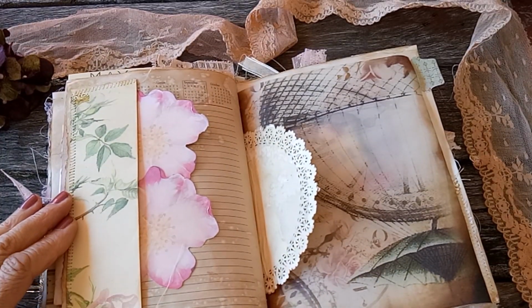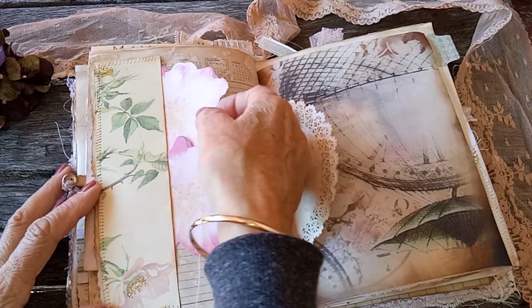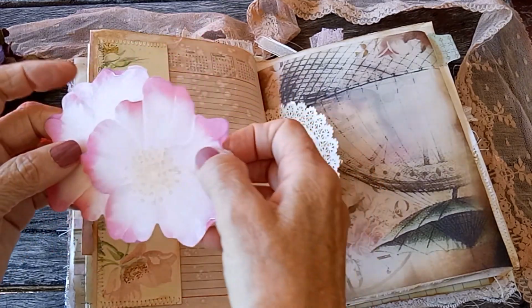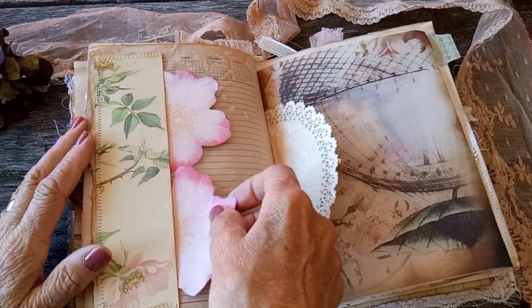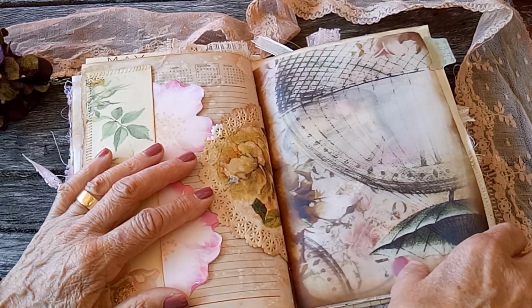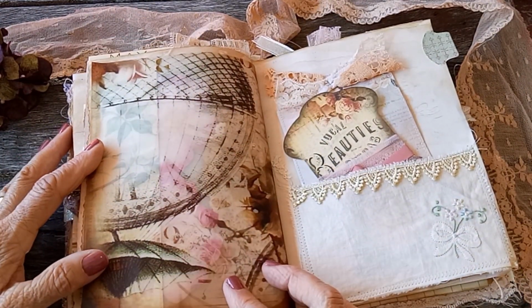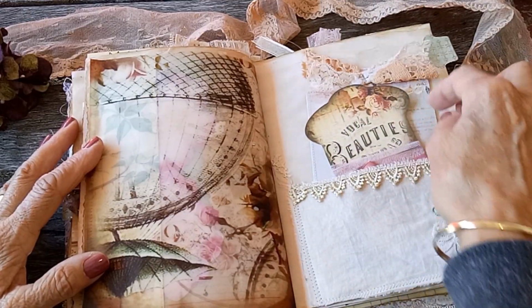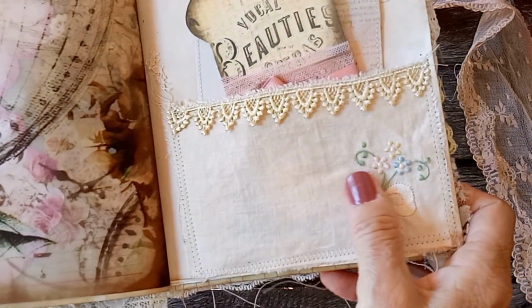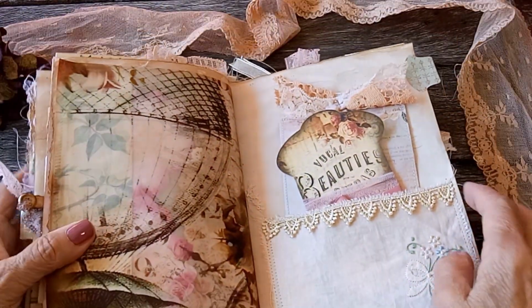Edith Holden page. I thought that was such a pretty piece of page there, and I've just tucked in these little note writing pieces. Other side of that doily, tracing paper. This is a beautiful piece of an old piece of vintage linen here, and I've just edged it with some pretty lace.